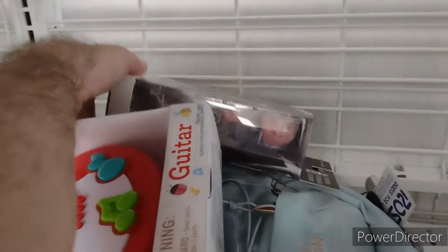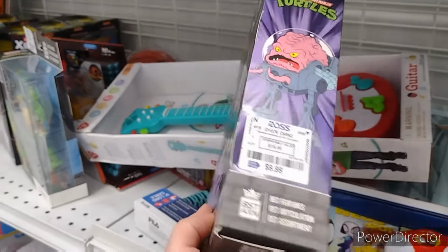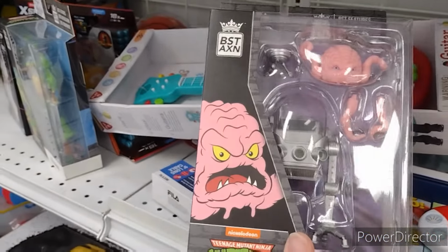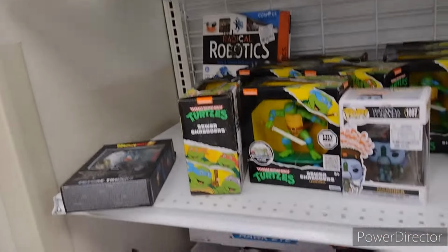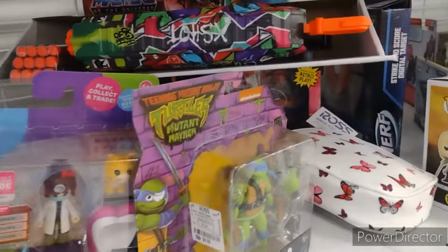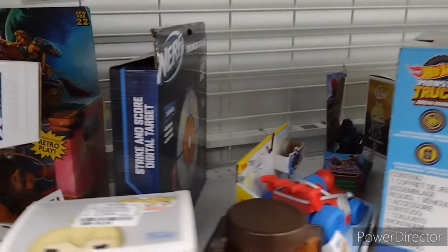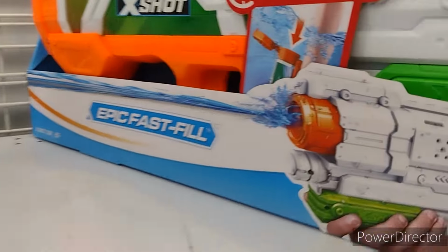What do we got lurking back here? What's this? Oh, we got a Krang. That's kind of cool. $10? That might be a pickup. I'll think about it. But not what we're looking for at all. All right, one more quick once over. Searching, searching, processing, processing. Will I find something? The answer is probably no.